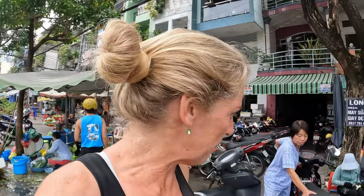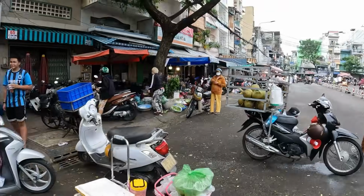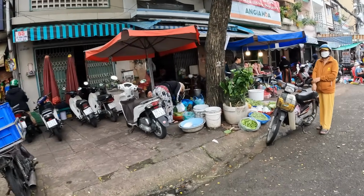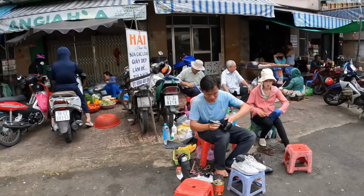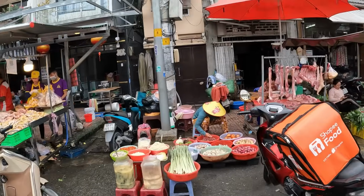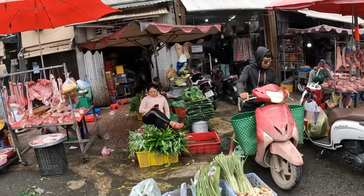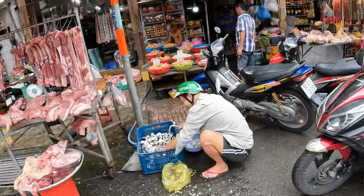Now we have paid 30 thousand dong for two cups of tea. And 30 thousand dong is about 1.20 dollars. They are fixing everything here. So many shoemakers.